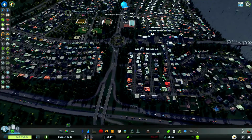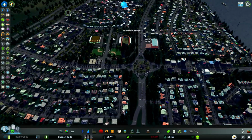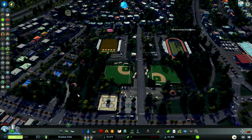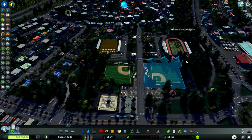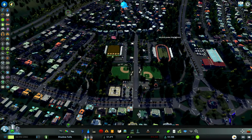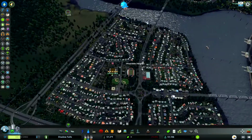And I've got quite a few bus lines that connect all these things together. I created a park over here, which is all sports park. I got all sorts of sporting stuff, tennis and basketball and baseball and soccer and football, all sorts of things. So that turned out really well.